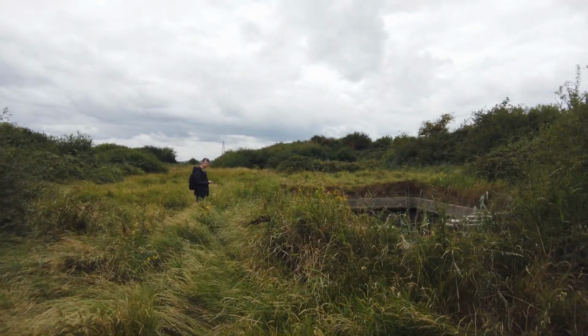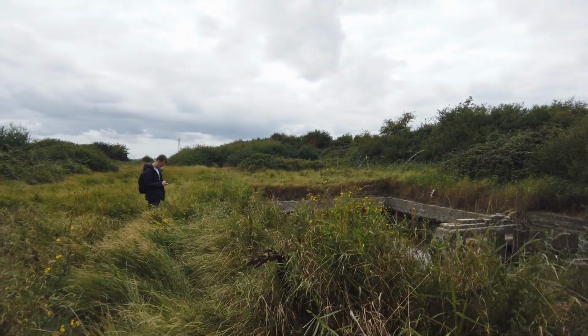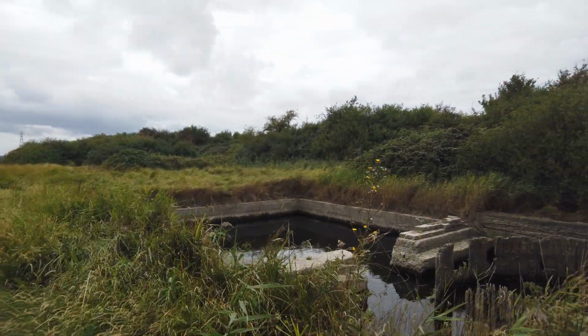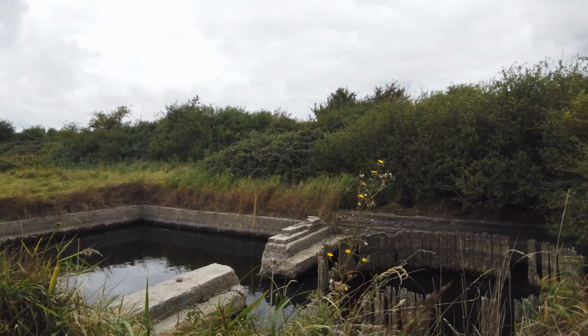But we're going to try and find them because we came here in the winter, it was a lot less overgrown, and we're in a ditch. It's full of brambles, so fingers crossed we can find something, but no promises. So here we go. This is a bit of history that practically no one knows about. First World War history, just left.